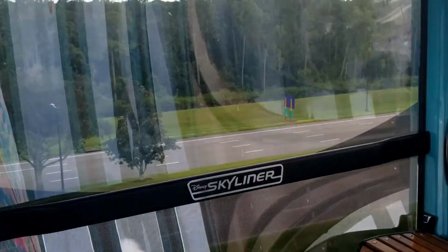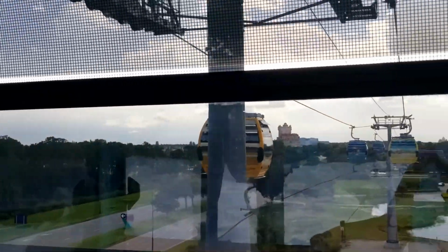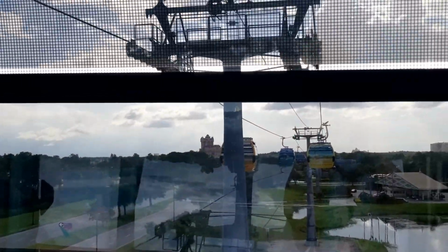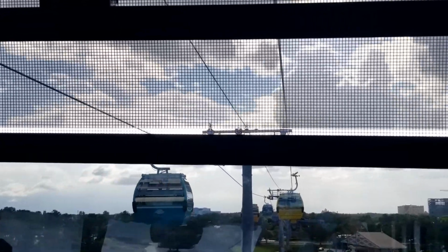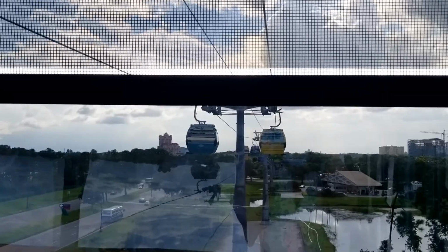Down here you'll see Buena Vista Drive. We're going to cross there and go into the Riviera and then turn around at Caribbean Beach. So I will check in when we get back to the other side. Back on ground, back at Epcot.